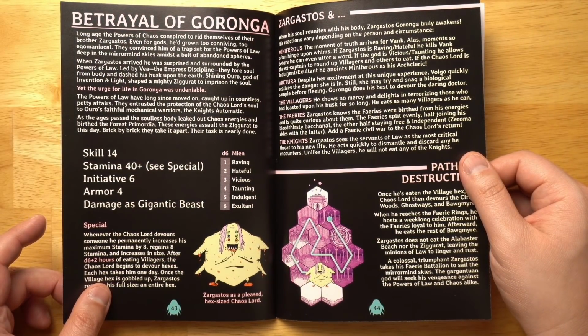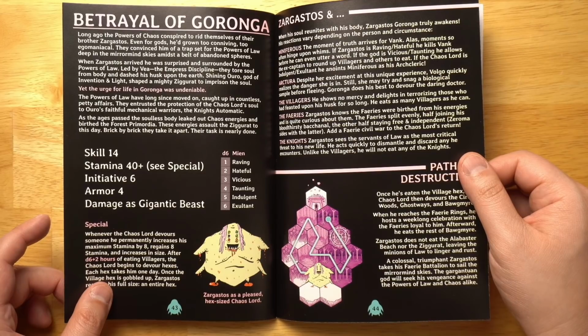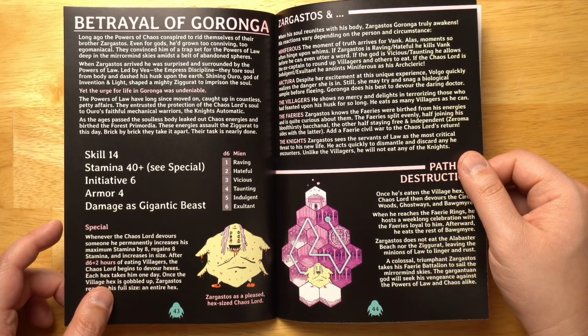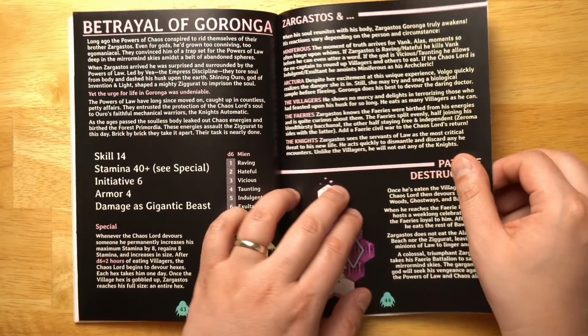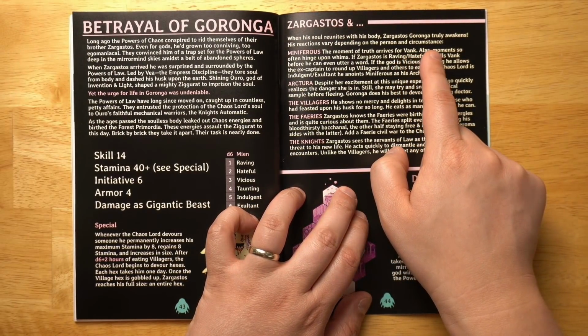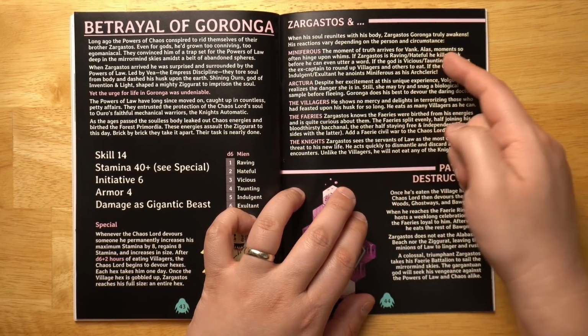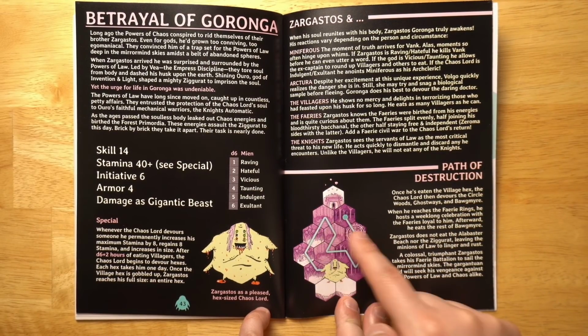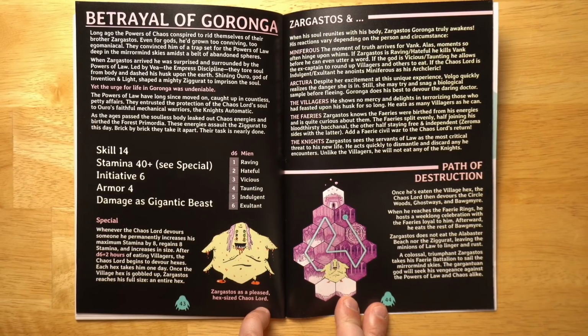Some background on this particular chaos god. I think he's the one that's being eaten. He's probably not happy about that. At least that would be my guess. When his soul reunites with his body, he truly awakens. His reactions vary depending on the person and circumstances. So I guess he can wake up and start going on this path of destruction through the forest, eating everything in his path.